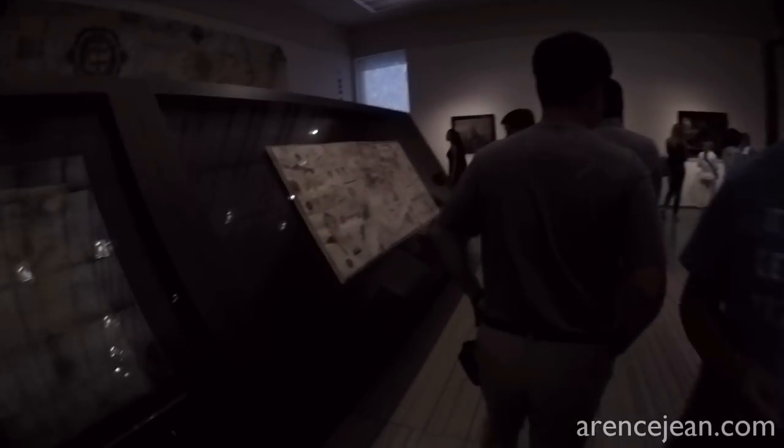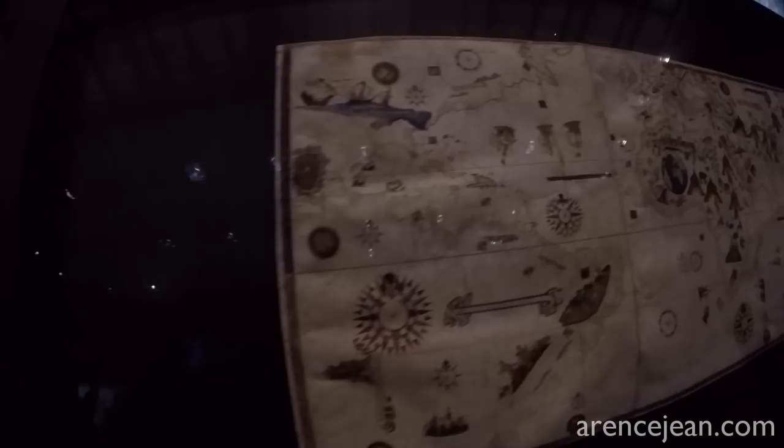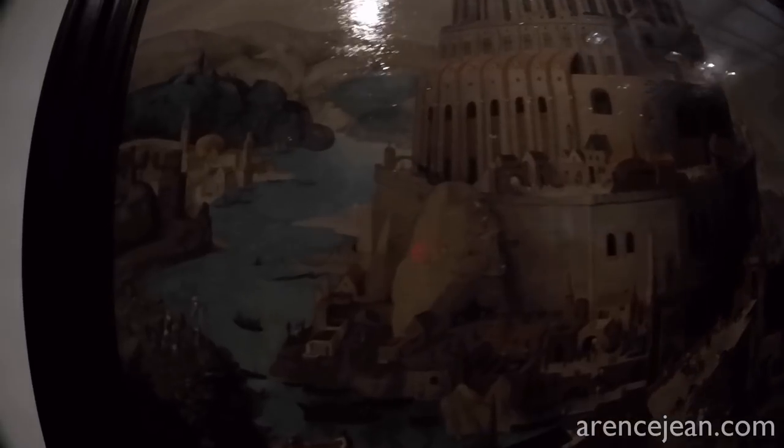Some maps, navigational stuff. What's this? Old maps. This one here is a Tower of Babel painting, and if we look closely, I'm not sure if you can see it, so very, very small details. Here's my finger, and here are all the details. It's a beautiful piece of art.